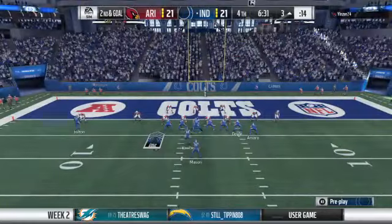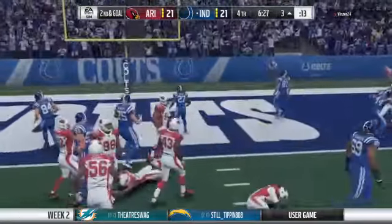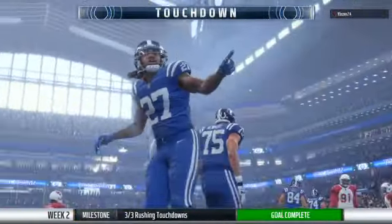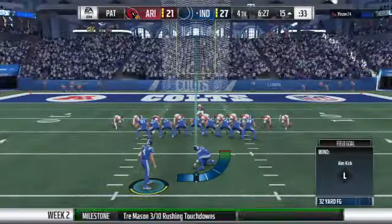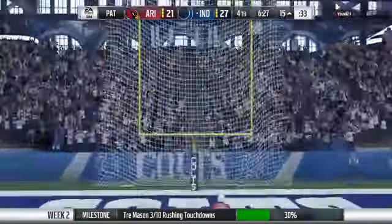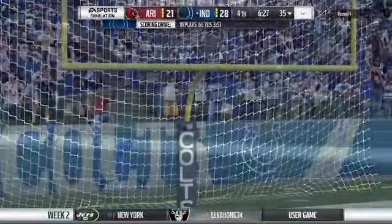Looks like the defense in press coverage here. They run it with Mason, and he takes it in for a Colts score. Trey Mason, his 3rd touchdown of the season, all coming in this game. And the Colts have broken our tie as they take the lead. And it's good. That makes it a 28-21 game.